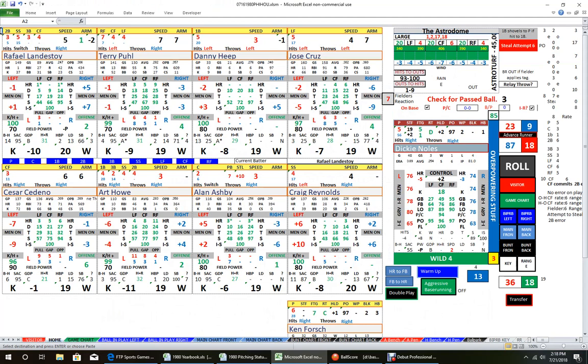And Terry Poole, he will be. See, the walk did not happen. Plus four, but the second 10 on that roll was higher than the current wild rating, so it does not add on. So the 17 stands, and Poole needed a 19 to walk. Had that been lower than four, this would have been a walk.